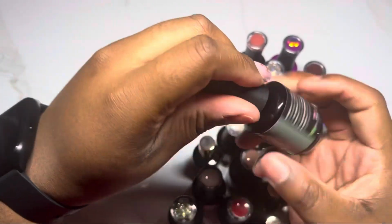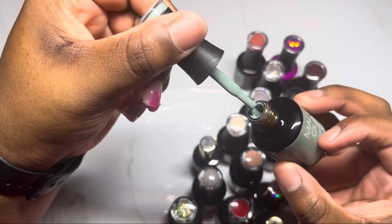At the end, once I get through showing y'all all these gel polish, I am gonna be showing y'all my new Nudes collection.